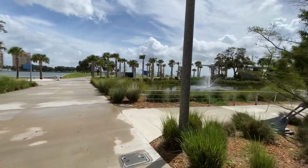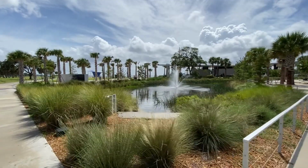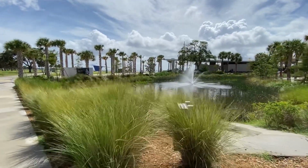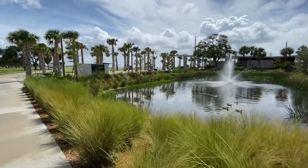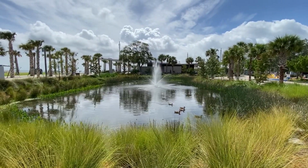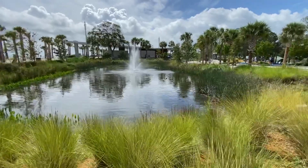It's a great place to come for a walk. I wish I did it more often, but sometimes time and other things get in the way of my walks, but I really enjoy it. And during the summer it gets up to like 90 degrees during the walks, but it's a nice workout. You can see there's a lot of native water plants and some ducks.